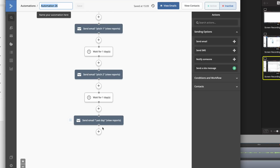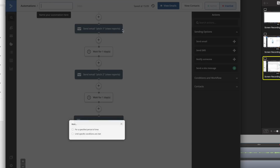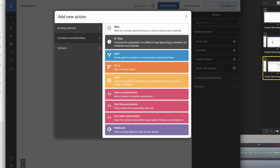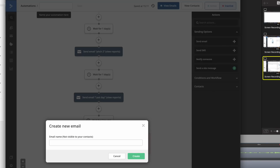So the very final day, the prospect will receive 2 emails. So here we add another condition of wait. Wait for a specific period of time. I like to wait 6 hours. And we change that to hours. Make sure that you do what's comfortable for you. You can change this to 2 hours, to 3 hours, to 12 hours if that's what you want. I'm going for 6. And then we send another email. And this is the last email that I am sending in this sequence. You can add more if you want to.